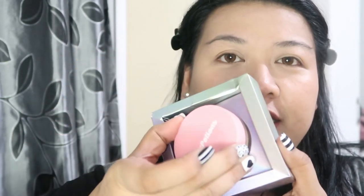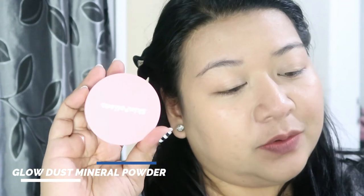And then, so, it's actually a mineral powder. Glow Dust is a luminous finishing powder that gives your skin a lift from within. The loose mineral powder formula sets and enhances your makeup and controls oil for a long-lasting wear. So, we'll see, diba? Try natin.